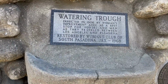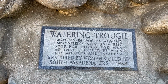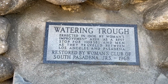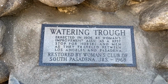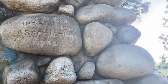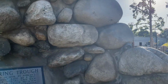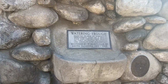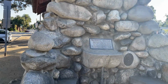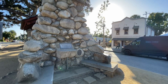Erected in 1906 by Women's Improvement Association as a rest stop for horses and men as they traveled between Los Angeles and Pasadena. Restored by the Women's Club of South Pasadena Juniors, 1968. Very cool. Well, it makes sense to be right across from the historical museum. You do see that in the background as they're driving by as well, obviously from further back, but you see that on the left as they're driving by and passing the museum on the right.